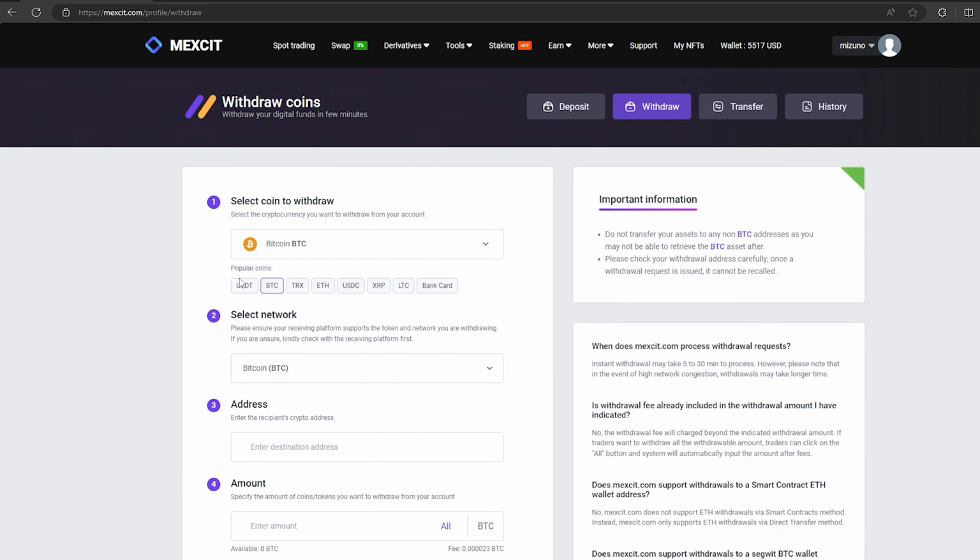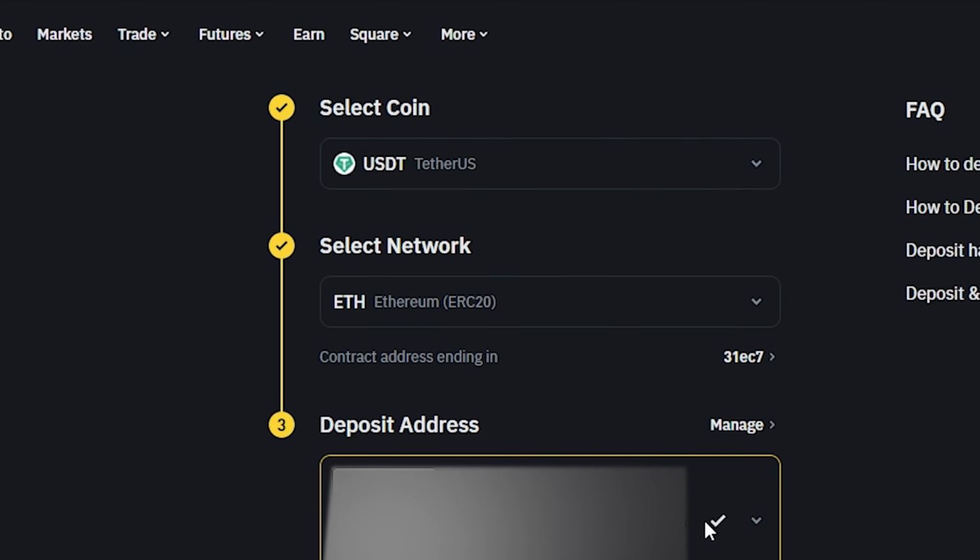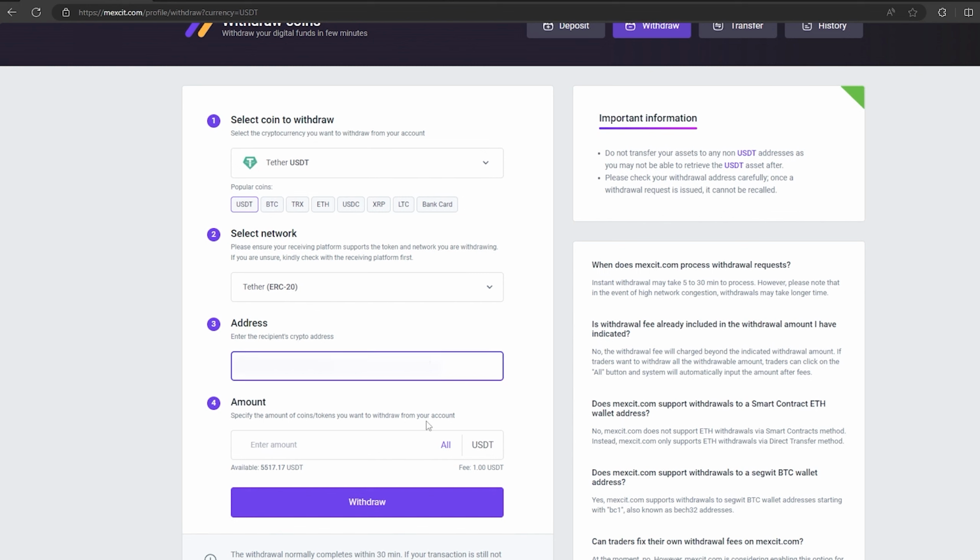Now we just need to withdraw them to Binance. To do this, go to Withdraw, select Tether USDT on the ERC20 network. Now go back to Binance to copy this address, paste this address here, and enter the entire amount. Finally, click on Withdraw and wait for the confirmation of the transaction on the blockchain.